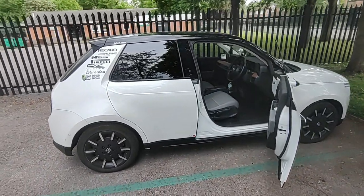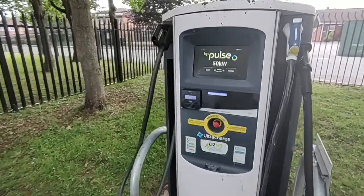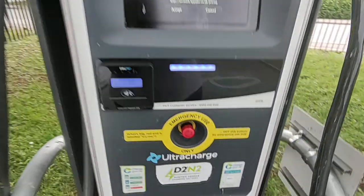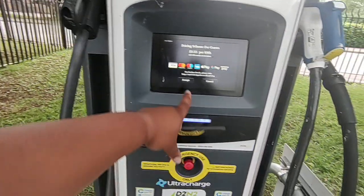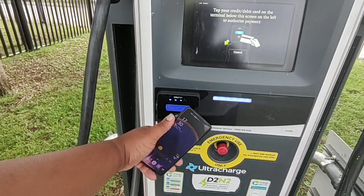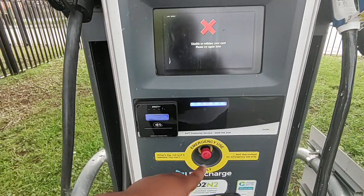Right, people, we made it to Nottingham Hucknall. Gonna try one of these little charging stations now. I'm gonna just go for the guesting. Notice that this one says D2N2. It's like it's got a different brand on it. Anyway, go to accept. Let's get this unlocked. There we go. Unable to validate card. Hold on, let me try that again.